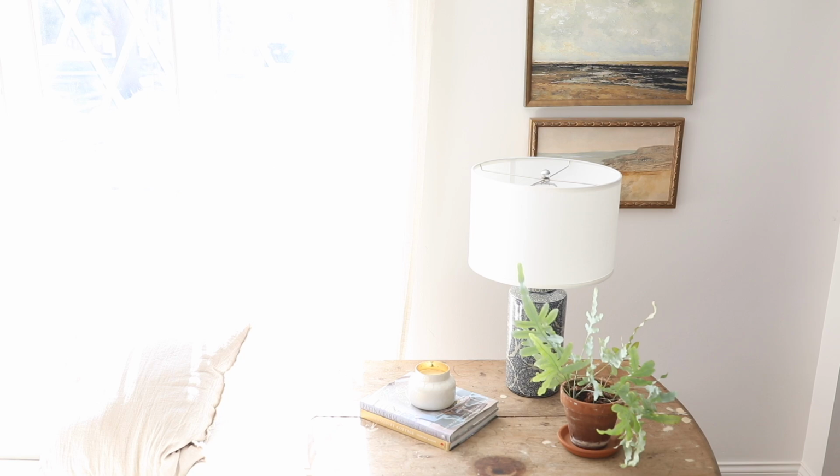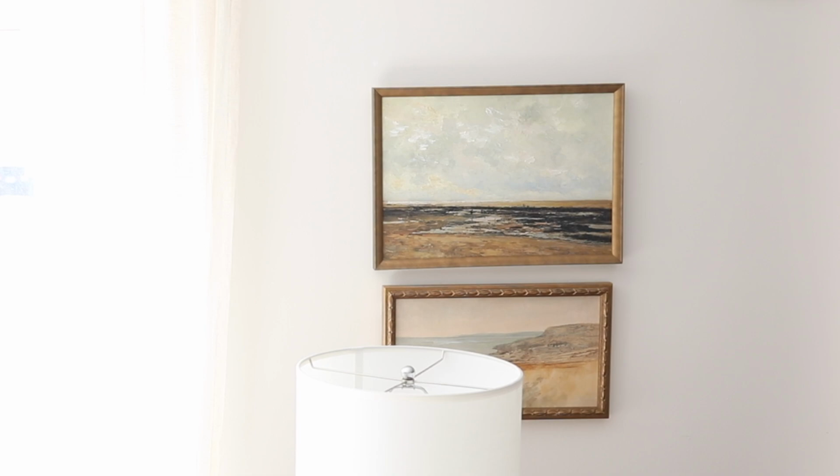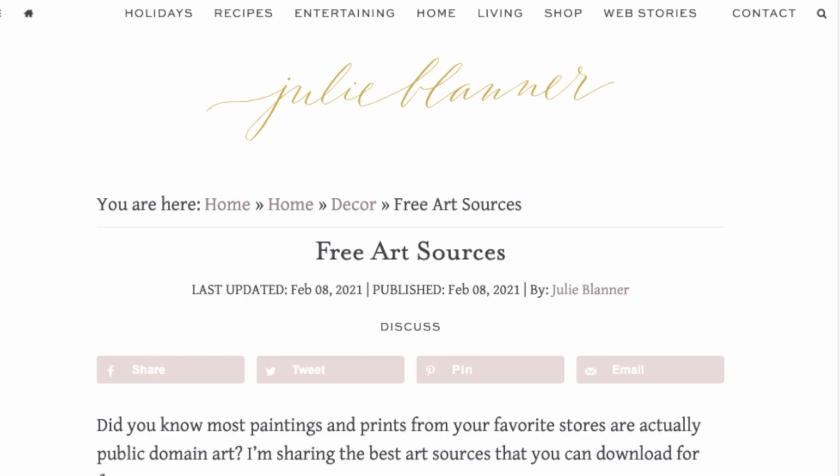Now let's talk about some of my favorite pictures that are free in the public domain. I really love these two pieces here from Studio McGee. They came out with their small art section and I loved it because I love stacking art. However, the first piece is $268 and the second piece is $248. So that's over $500 for these framed canvas prints that are available for free in the public domain. You can find all of my favorite sources by Googling Julie Blanner art in the public domain.